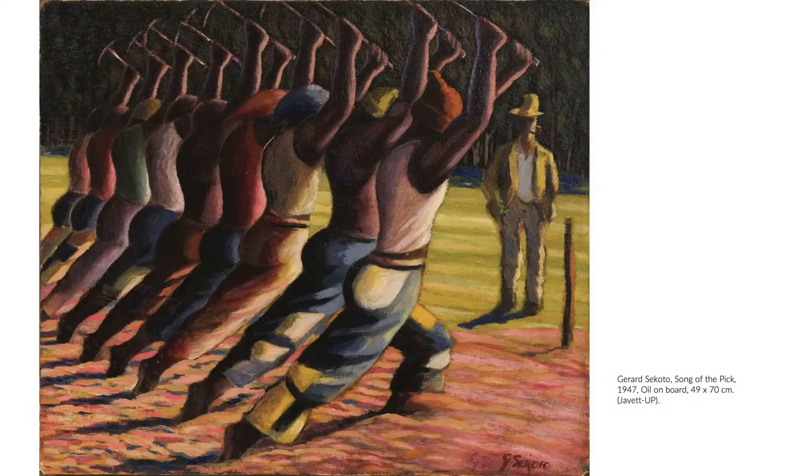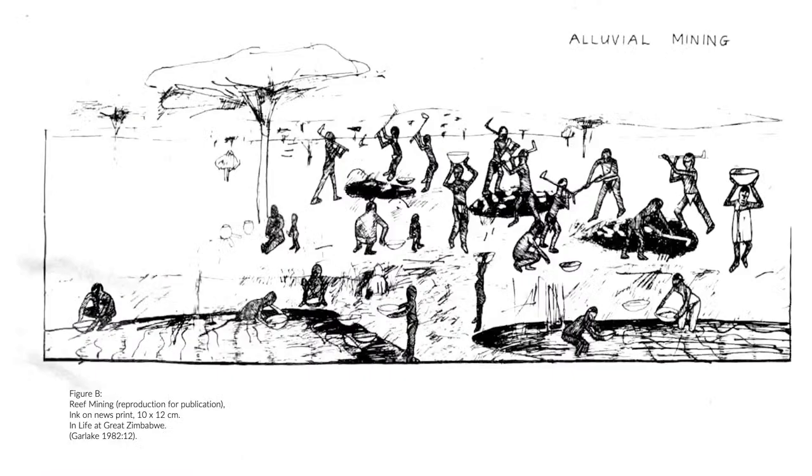The images are in contrast with well-known images like this that depict what Anki Kroll calls the Baas van die Plaas mentality. And this image hangs right here at the Javett-UP. The Song of the Pick by Gerald Sikota. In figures A and B, black bodies are humanized and depicted not as labor units, but primarily as people. The bodies in figures A and B are captured both at work, but also busy with the business of life.